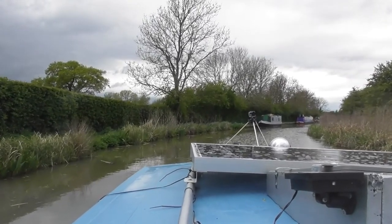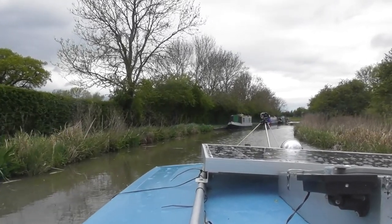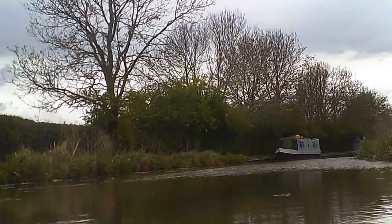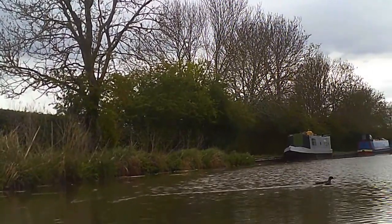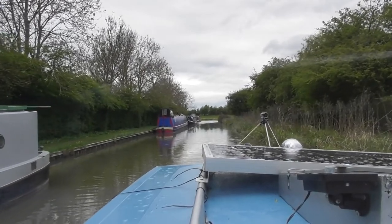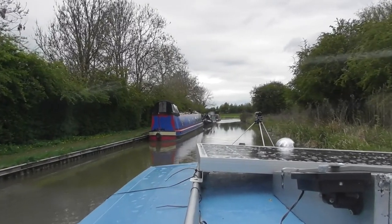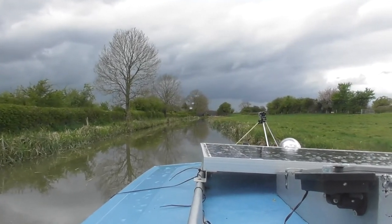One more after it, one more after that, one more after that. So I might just pop in this little bit here, cheeky, and get in there, or I could just go on a little bit further. There's a narrowboat just coming, so we'll slow down.